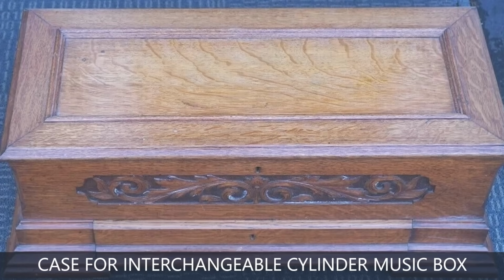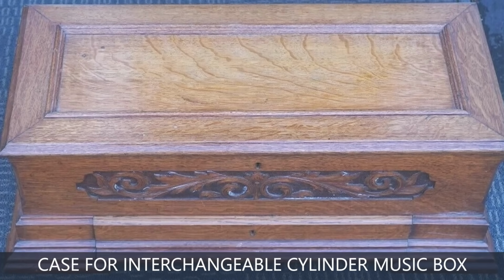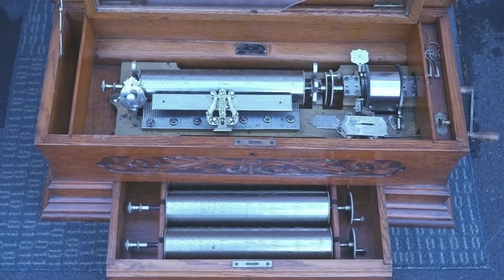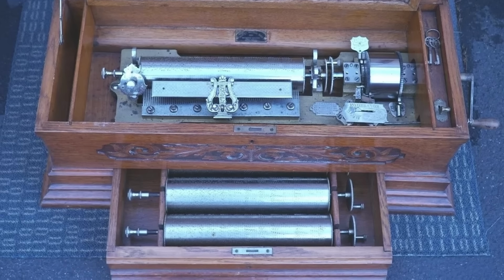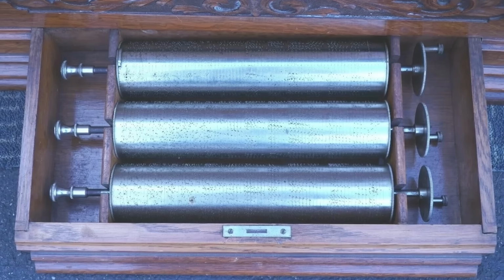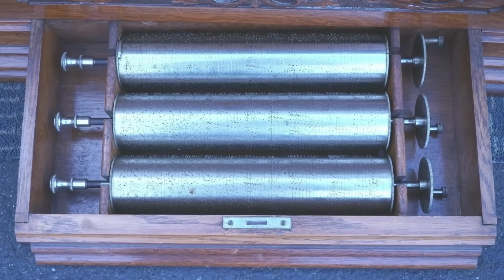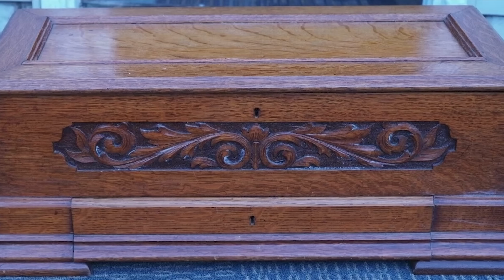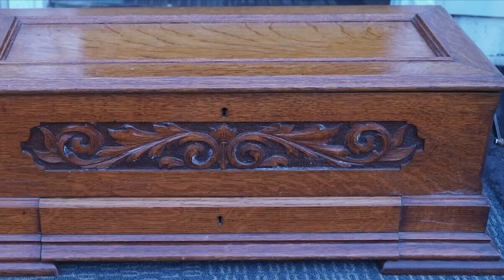What you found is the case for a late 19th or early 20th century interchangeable cylinder music box. These large mechanical music boxes used rotating cylinders studded with pins to pluck tuned teeth on a metal comb, producing melodies. The drawer with separated slots was designed to hold extra cylinders, allowing the user to switch out tunes.